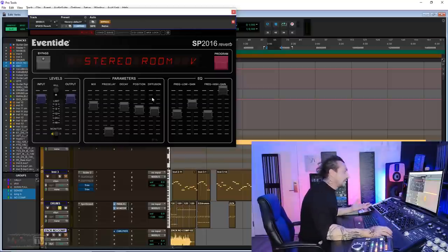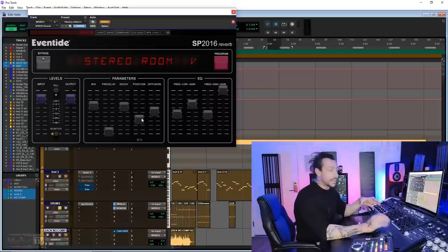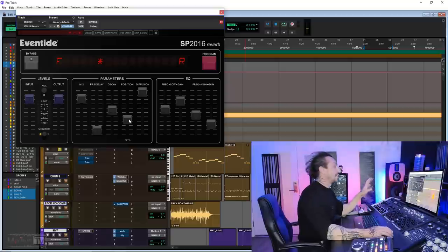You can use it on everything, but particularly, I like the position slider, front to rear, which is very useful to position elements in the mix, especially if you have them really wet. And it works well for guitars on arrangement or synths. Totally love that front and rear slider. I would play with that all day.